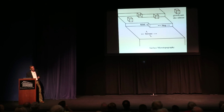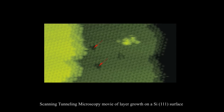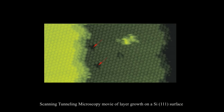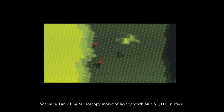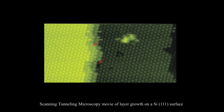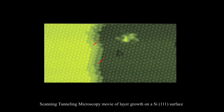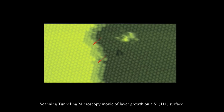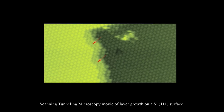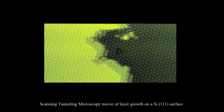Let me show you this process actually taking place on the atomic scale. This is a movie taken with a slightly different technique called scanning tunneling microscopy. What you're looking at are individual atoms of silicon. Those are real atoms, pictures of atoms. And this is taken by vapor growth in a special chamber, and this is a layer of two layers of silicon atoms growing across the surface. This is the octahedral surface on a silicon crystal. You're actually seeing layer by layer growth taking place in real time here.